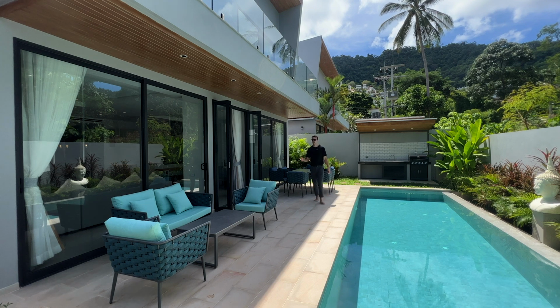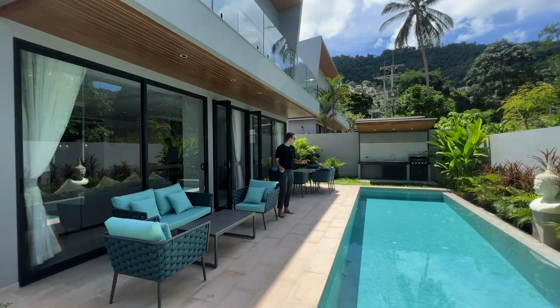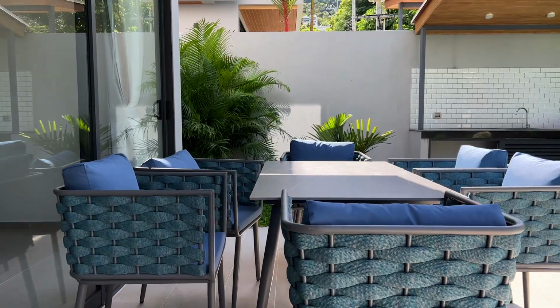Right now we're at the back of this pool villa, and I just want to spend a couple minutes showing you around this private outdoor space. It's so beautiful. We've got what looks like a 15-meter length pool that stretches from one side of the house to the other. It's around about 1.4, 1.5 meters deep. We've got beautiful outdoor furniture positioned here and on the other side of the house.